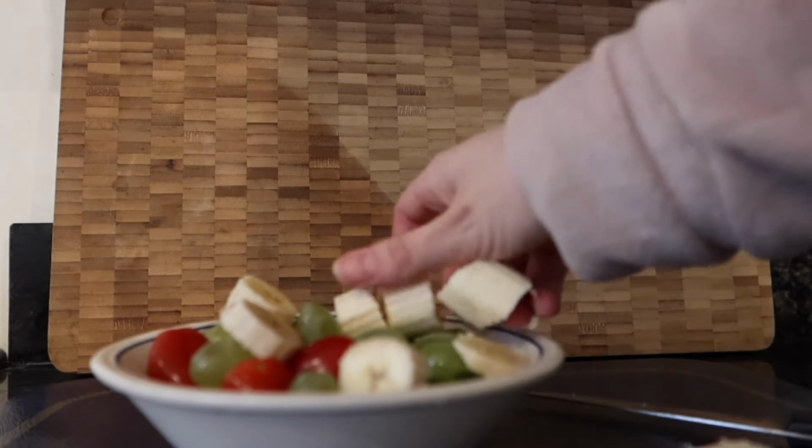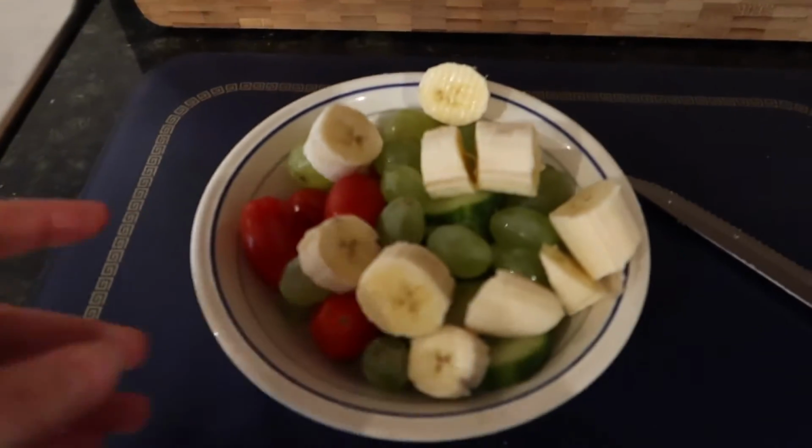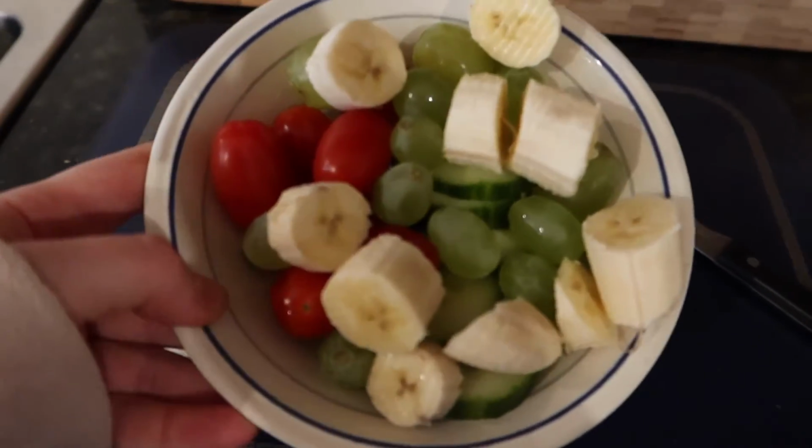So I've chopped that banana up and stuck it in the bowl. The bowl, I'm not going to lie, looks rather full. It looks more full than it normally would, but I've just gone for a smaller bowl today, so that's probably why. But this is what my breakfast is looking like. I'm going to sit at the breakfast bar in the kitchen eating my breakfast.